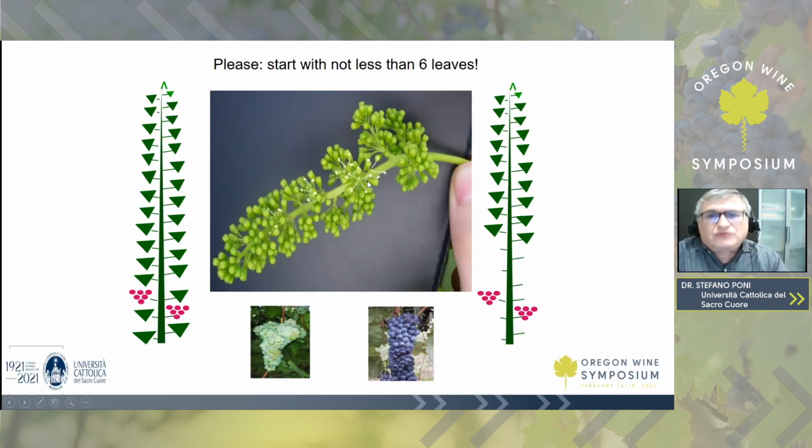But what I want to really point out is, please start with not less than 6 leaves removed. Because, when you want to do this, but at the same time, you're not very convinced, and you want to be a bit conservative, you think, well, maybe if I remove 3 or 4 leaves, that's enough. Well, that is not the case. We have run a number of studies, and many other colleagues have run a number of studies in terms of response of fruit set versus number of removed leaves. And believe me, you need to really provoke a sort of shock to the shoot in terms of photosynthesis if you want to have an effect.